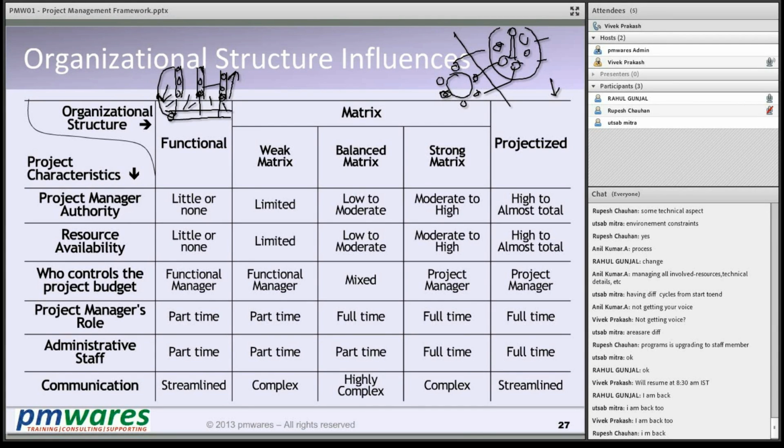Now let's talk about the matrix. Weak matrix, strong matrix, balanced matrix. Sometimes if you talk about matrix, only matrix without any adjective, then it is actually a balanced matrix. So matrix organization means a balanced matrix organization. Now what happens? A functional organization gets a flavor of project.